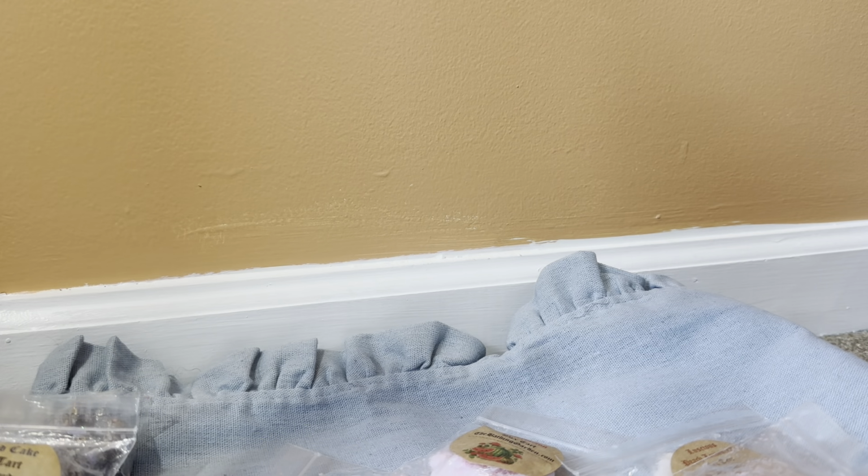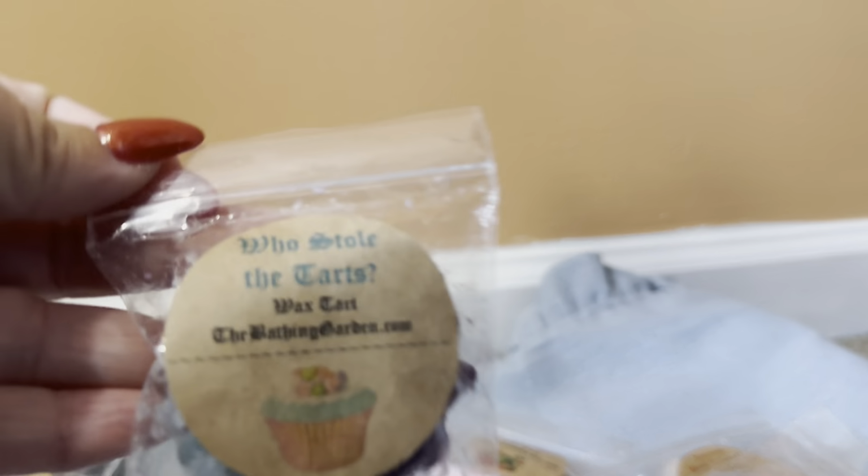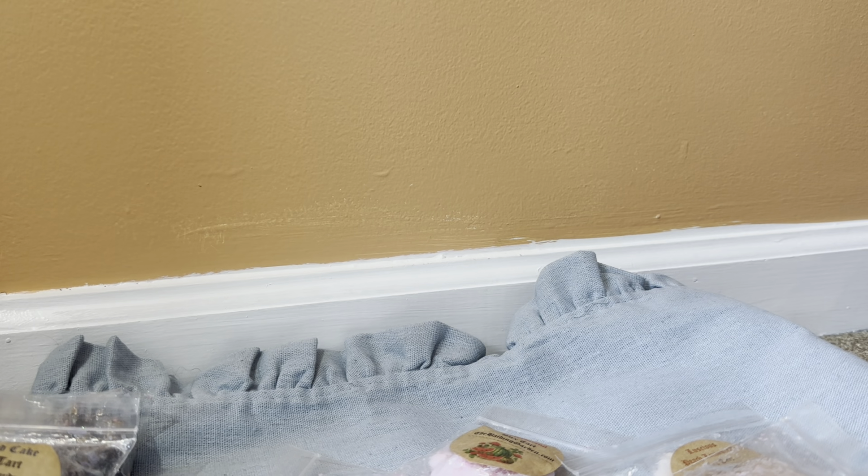Okay. And then we have Who Stole My Tarts? This is a not new to me scent from them. Oh yeah. This is a very apple potpourri type of scent. Very, very strong.